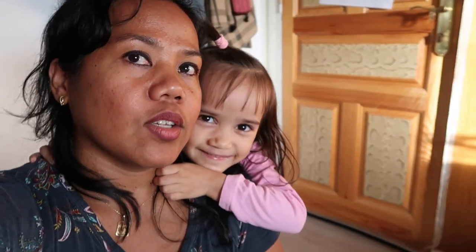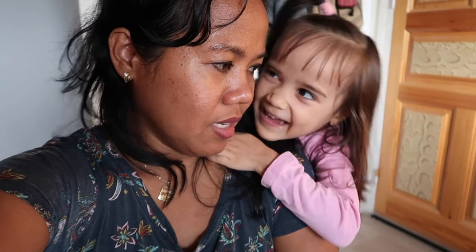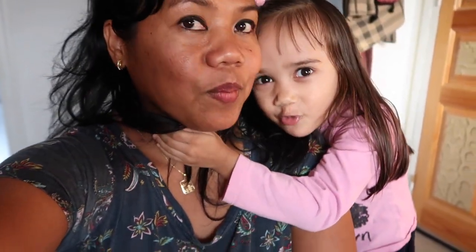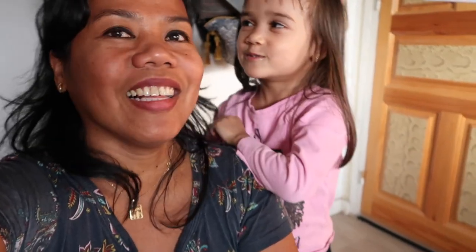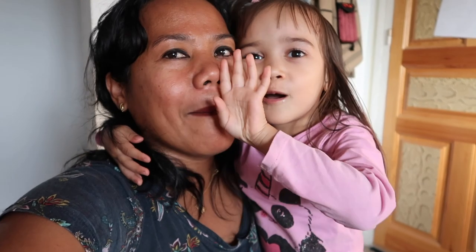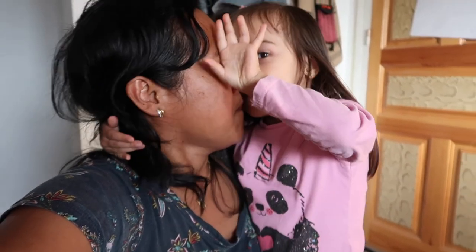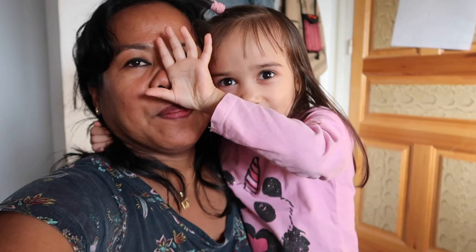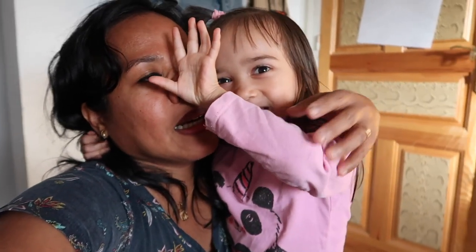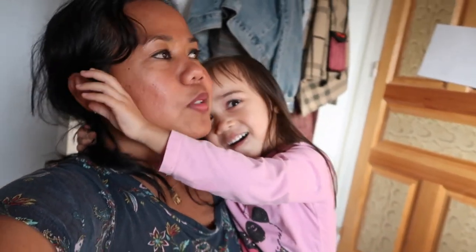Hi, Lakota. Lakota is so shy. Are you shy? Wee, what are you doing to mommy? Milk and caramel. Okay, guys, put down your hand, enough. Lakota, let mommy talk.